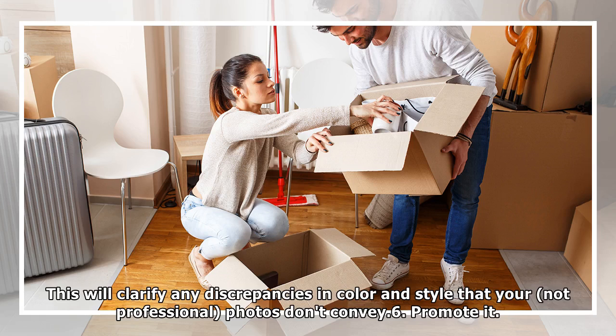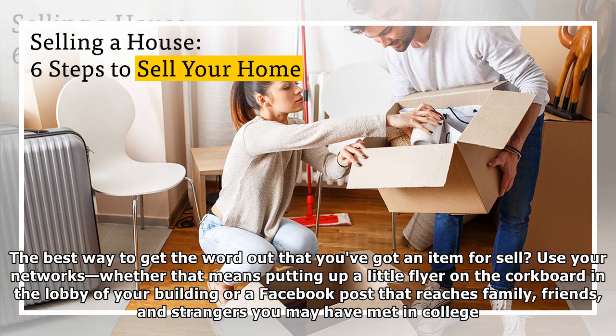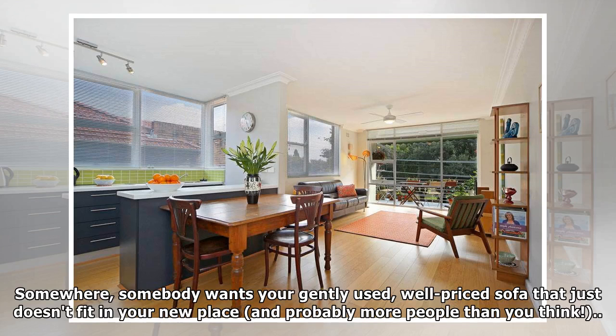Point 6. Promote it. The best way to get the word out that you've got an item for sale is to use your networks, whether that means putting up a little flyer on the corkboard in the lobby of your building or a Facebook post that reaches family, friends, and strangers you may have met in college. Somewhere, somebody wants your gently used, well-priced sofa that just doesn't fit in your new place, and probably more people than you think.